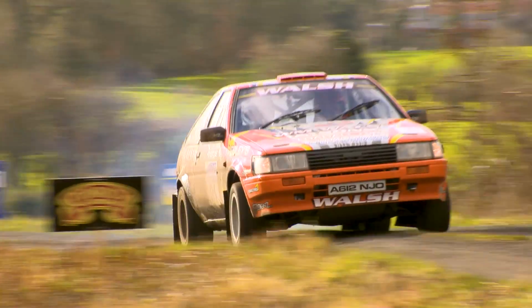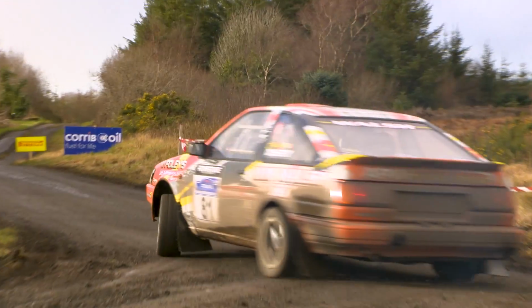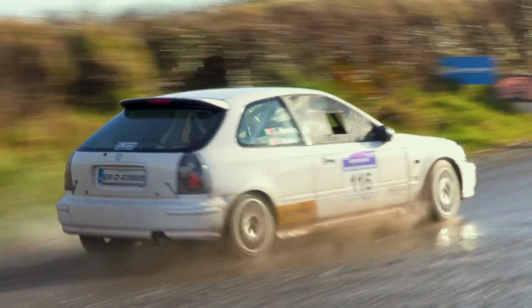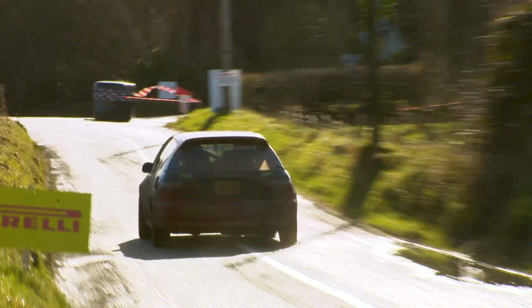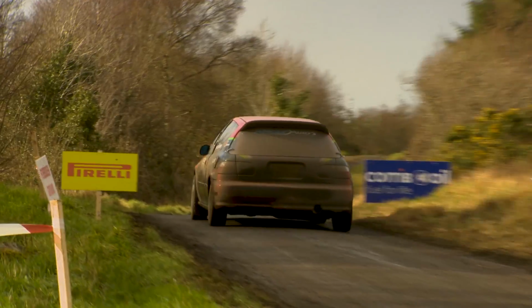On to the keenly contested junior class, and 3rd Keane Walsh and Eddie Doherty in their rear-wheel drive Toyota Corolla. In 2nd, just 2.8 seconds ahead of Keane Walsh, Shane Norris and Cathal Keane in their Honda Civic. Victory in the junior class though to Michael Cahill and Paul Curran in the Honda Civic. They had 2 minutes and 36 seconds to spare over Norris and Keane.